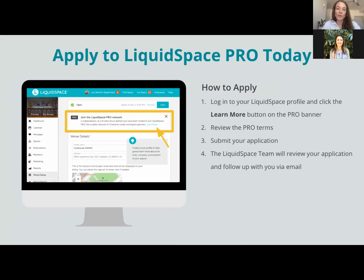To apply to Pro, you just log into your LiquidSpace profile and click the Learn More button on the Pro banner. From there, you'll be able to review and agree to the Pro terms and conditions. After your application has been submitted, we will follow up over email to confirm whether you've been accepted to Pro or if you need to take further action.